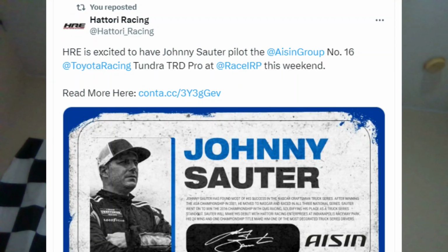And now we're going to jump on to the next story of today's episode, as we're talking about Johnny Sauter. As it was announced yesterday, Johnny Sauter will officially drive the 16 for Hattori Racing this weekend at Indianapolis Raceway Park. This is the first and only scheduled race, to my understanding, that Johnny Sauter is going to be driving for Hattori Racing. This also is going to be the second attempt for Hattori Racing, as remember, they actually tried to make the NASCAR Truck Series race at North Wilkesboro earlier in the year, but unfortunately because of rain and qualifying not being there, and not being amazing in practice, they unfortunately failed to qualify with Eric Almirola.